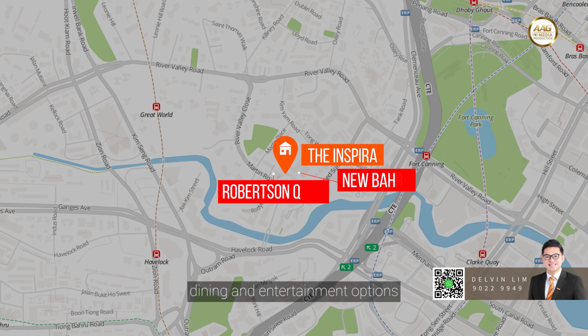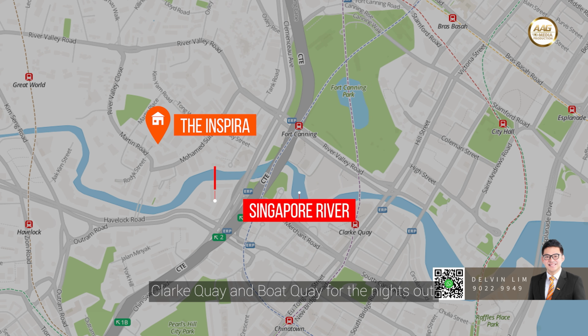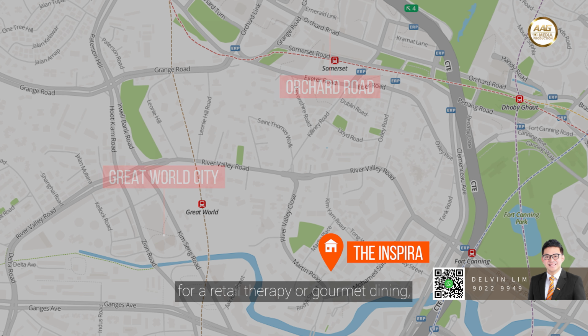Explore the vibrant dining and entertainment options along the Singapore River, or head to nearby Clarke Quay and Boat Quay for nights out. For shopping and convenience, Great World City and Orchard Road are just minutes away. Whether you are looking for retail therapy or gourmet dining, everything is within easy reach.